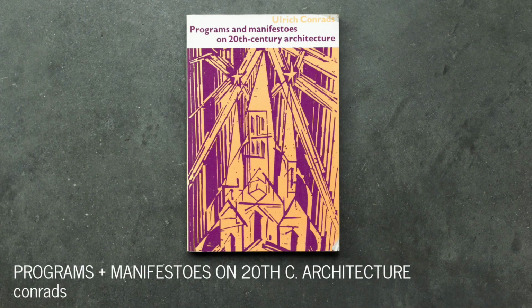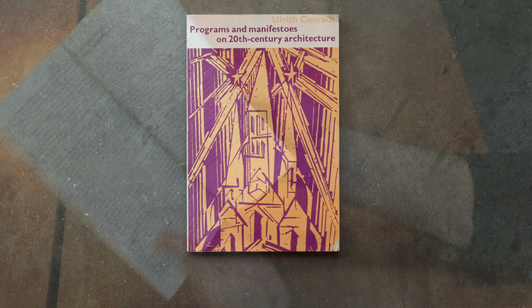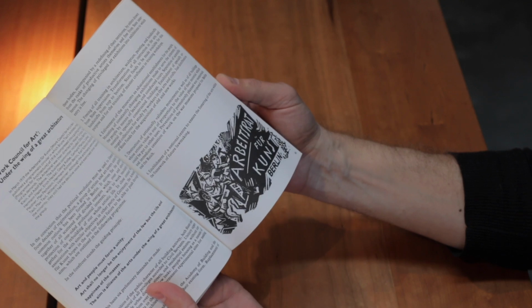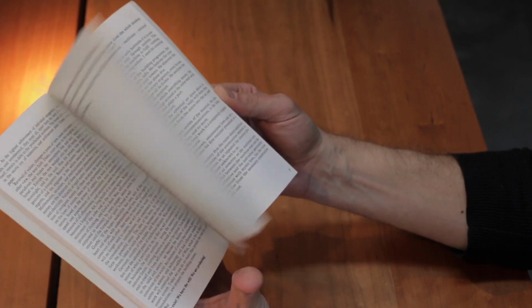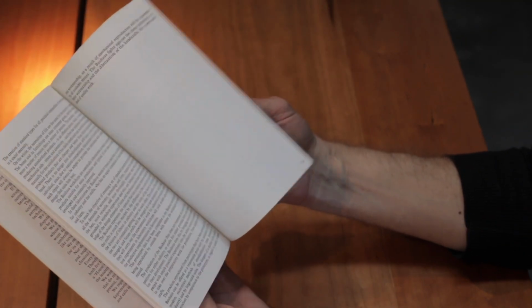Next is Programs and Manifestos on 20th Century Architecture. All the greats are represented here: Mies, Wright, Corbusier, Gropius, Loos, and Kahn. It's proof that communicating our ideas in prose is every bit as powerful and important as the visual syntax we rely on. Although many of these writings can be challenging to digest, I love their exuberance. They're bold, almost like battle cries. If you're feeling down, this is a good place to go for a pick-me-up.